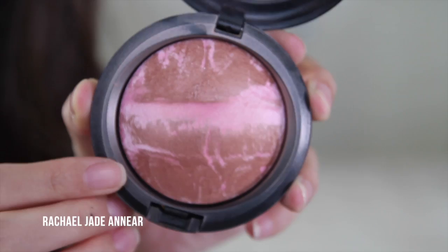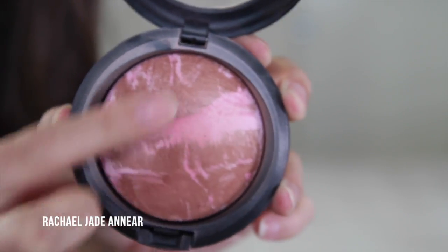Now the reason why I love this product is that pink and brown, the fact that you can just put it on your cheeks and have that bronze look, but also that sort of blush look. It's a hybrid kind of product that works really well when you're going for a one step application rather than having to apply bronzer, blush, contour, highlight. I can get that all from this.